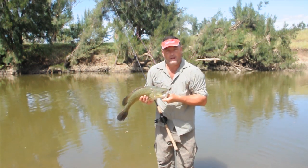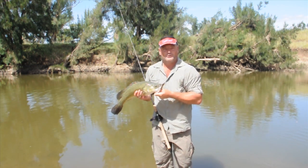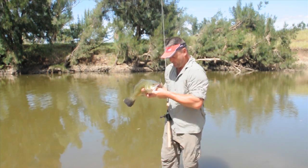Soft plastics are by no means the best lure to use for Murray cod, but when the water clears up, it's time for a bit of fun, something different. Give yourself a challenge, try and get yourself a fish on something different. We'll let this fellow go.